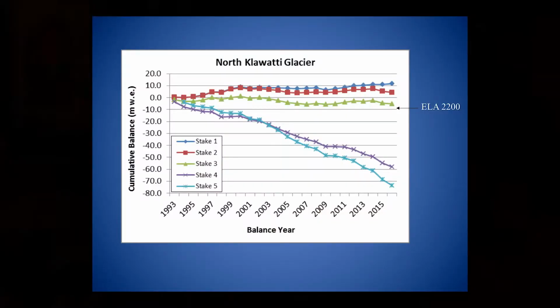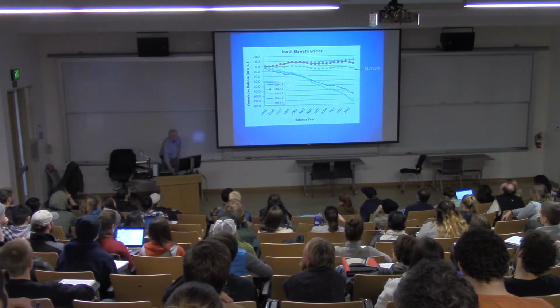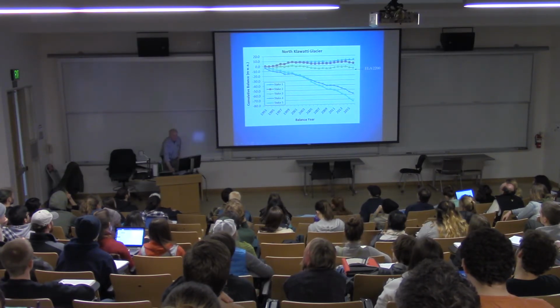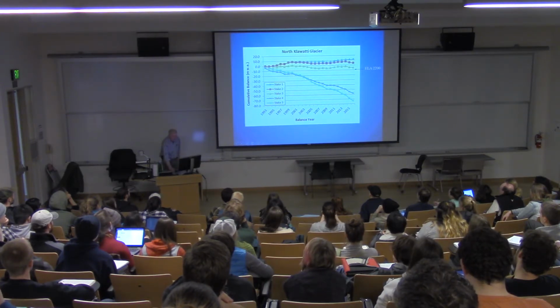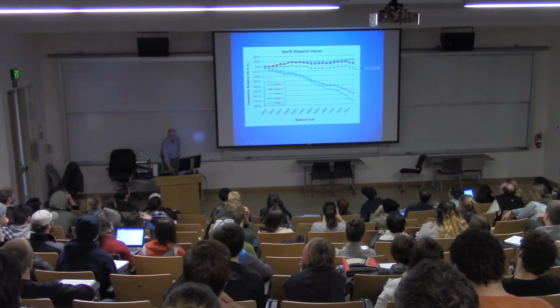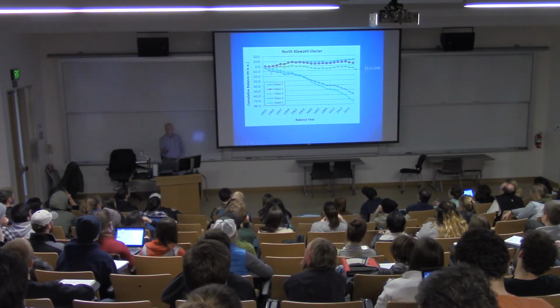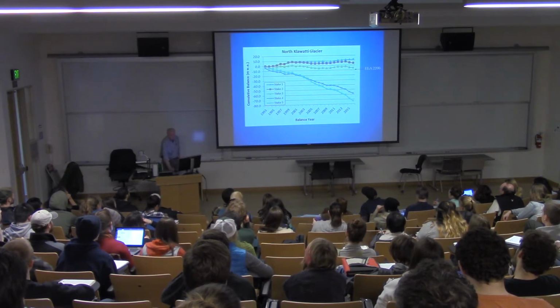And this is the basic data. So each one of these plots or colored lines represents the data from one of those 5 stakes on North Klawati Glacier. And as you'd expect, the upper stakes have a more positive balance. This is meters of water equivalent. And you can see they're kind of holding their own, but they're not really growing and adding much mass to this glacier. And this comes back to what I was saying earlier about there being less winter accumulation.